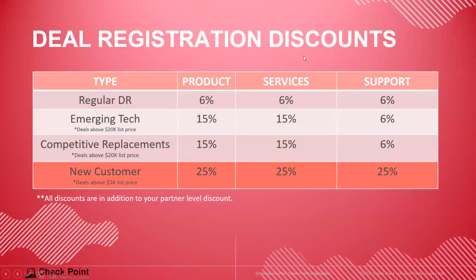Okay, now as far as deal registration discount, this is really cool because all of these discounts are in addition to your partner level discount. So just look at this as kind of additional icing on the cake here. For regular deal registration, products, services, and support is at 6%. For emerging tech, which this space is emerging tech for Checkpoint, SASE is, you've got 15%. Competitive replacements about the same.